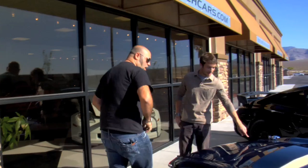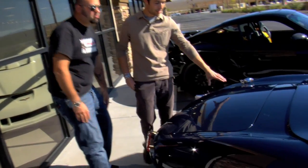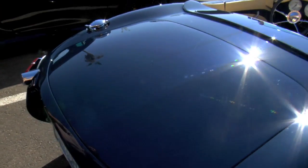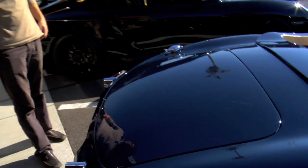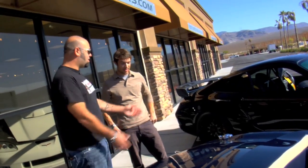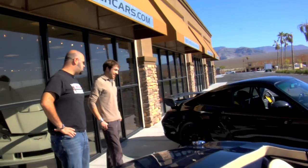Check this out. Does that pick up in the camera? I don't know if that picks up on film, but there are two ghosted blue on blue stripes there. Very, very cool. Oh, this thing is great. So this is our ultimate street car, and then I see the GT2.